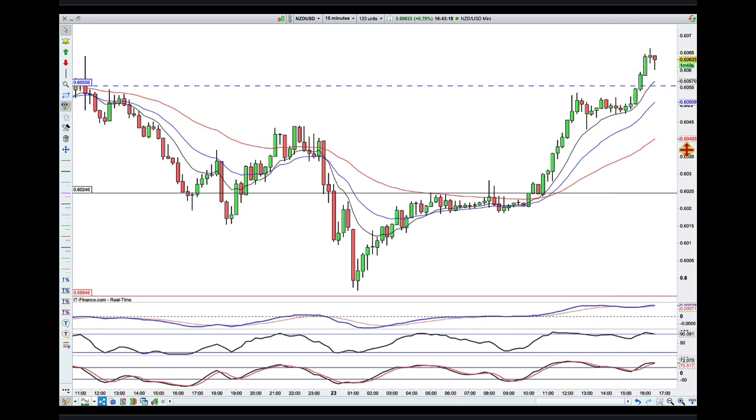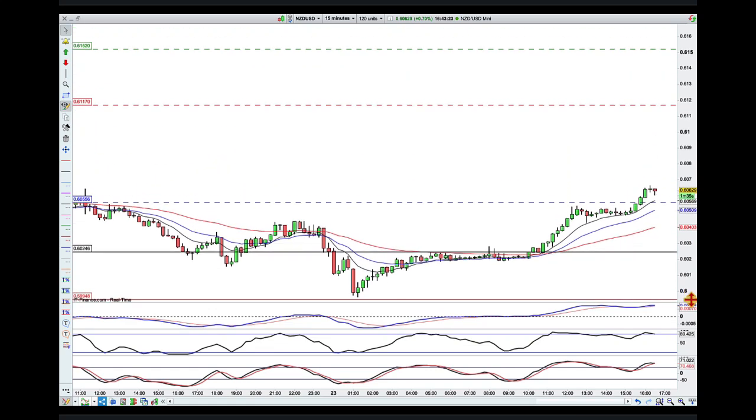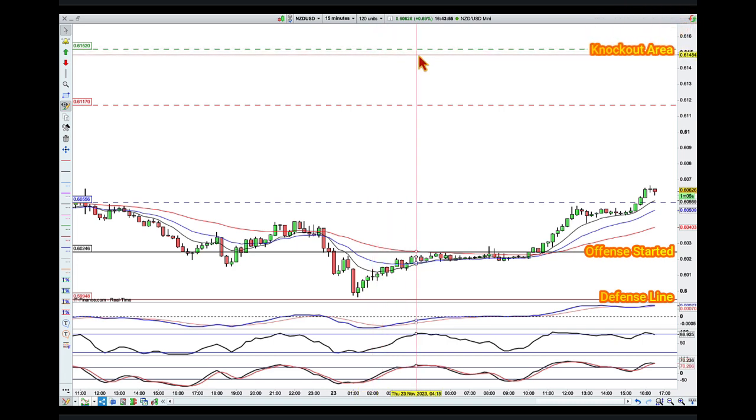So to summarize, I am in the ring with Kiwi dollar. I've started my offense at this black line around the 0.6025 area, with my defense sitting here at the red line just shy of that 0.60 and that higher low on the higher time frame. My point win still sits here at the red line and my knockout at this green line. As always, I am looking to move my defense line to protect the ground that I've already covered in the ring.